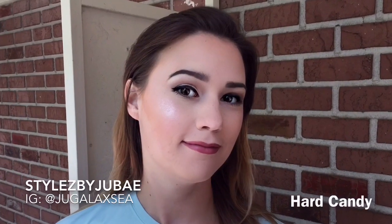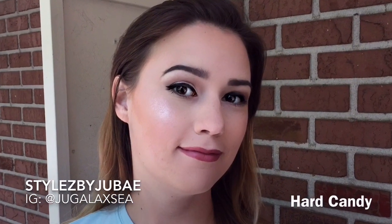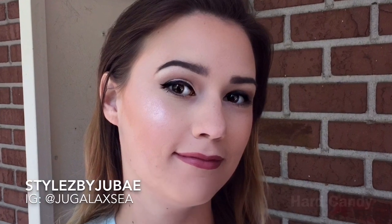And Mimosa on my model comes off very bronze, not so much champagne. It came off really, really bronze on her skin tone. It was like a regular everyday highlighter, great for whatever makeup look you wanted, whatever outfit.